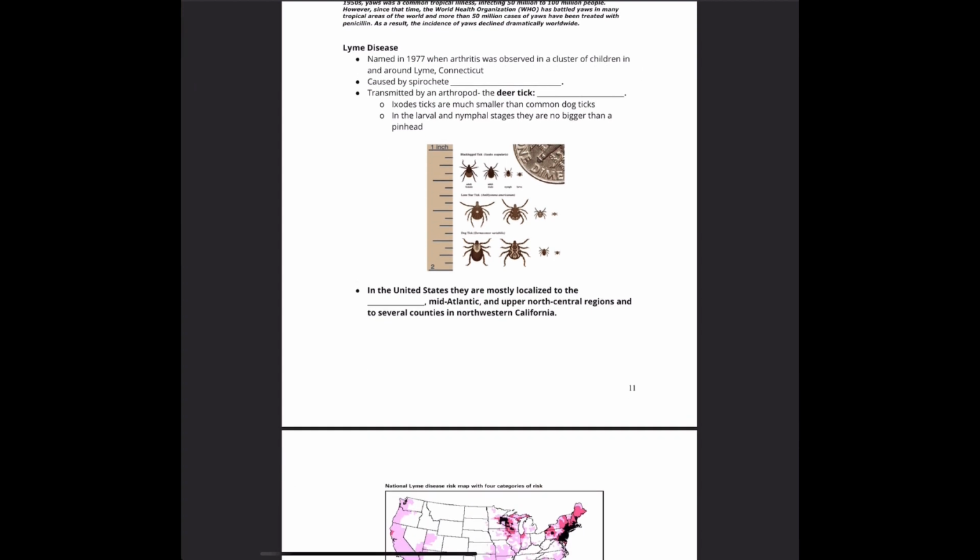Moving on to Lyme disease. It was named in 1977 when arthritis was observed in a cluster of children around Lyme, Connecticut. It is caused by the spirochete Borrelia burgdorferi. It is transmitted by an arthropod, the deer tick, Ixodes scapularis. Ixodes ticks are much smaller than common dog ticks.